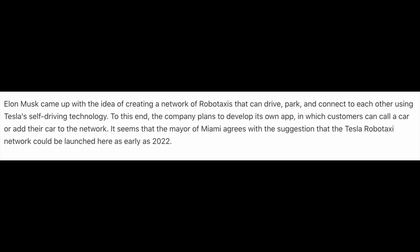Elon Musk came up with the idea of creating a network of robotaxis that can drive, park, and connect to each other using Tesla's self-driving technology. To this end, the company plans to develop its own app in which customers can call a car or add their car to the network.